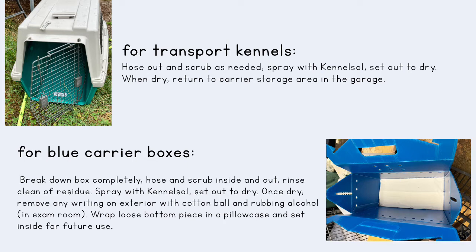For the blue carrier boxes, the routine is a little bit different. So for these, you'll break down the box completely by opening up both the bottom and the top. Then you can hose and scrub it inside and out and rinse everything off, make sure it's clean, and then spray with Kenasol and set out to dry the way you did with the kennels.